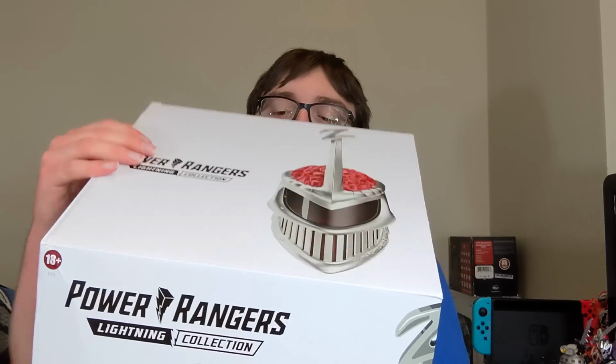I never would have thought them to do a Zedd helmet. You know, we've gotten pink, white, and red so far. I've leaked to you guys that Draken and the Blue Ranger are coming, but I never thought that they would do a Zedd one.